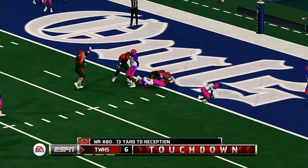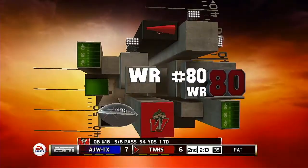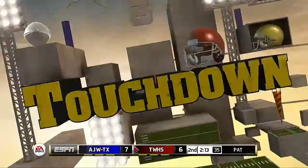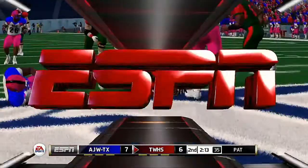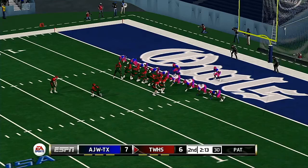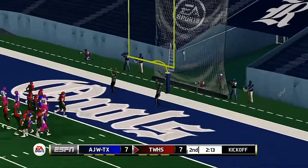Zips it to his receiver. Touchdown. And a nice catch by the receiver for the touchdown. Anytime you're near the red zone, you got to keep an eye for this guy. They love going to him down here. They'll line up for the extra point in an attempt to tie the game. He makes the PAT.